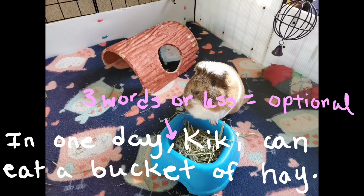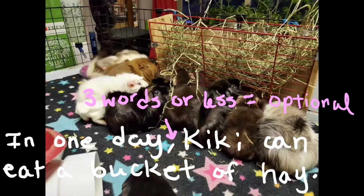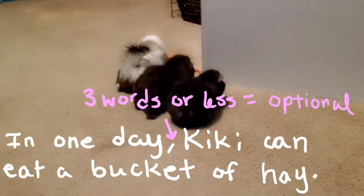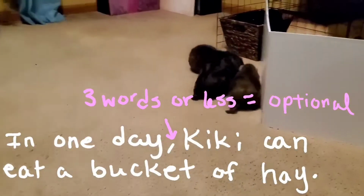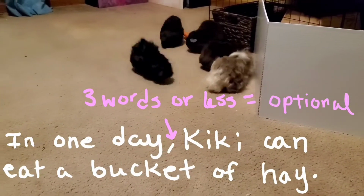So you don't need a comma for this introductory adverbial phrase since it's only three words, but if you want to set the pacing for your reader, you can put it there. So it would read, "In one day, Kiki can eat a bucket of hay." A comma signals a pause in a sentence, a pause in an idea, or a pause in a thought. Like I said, you don't need to put a comma here, but if you would like the reader to pause before they go on to the rest of the sentence after a three-word adverbial phrase, go ahead and put the comma there. Also, if you're in school and you're watching this for writing, ask your teacher if they want you to go ahead and put it there.